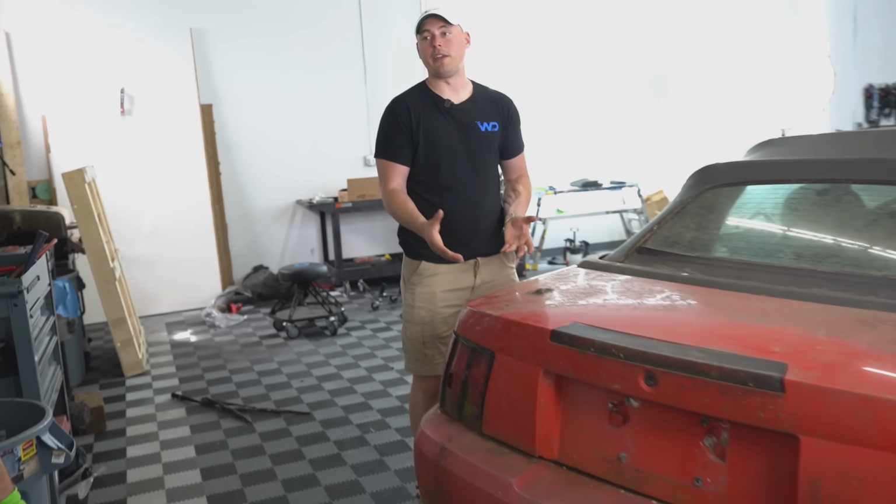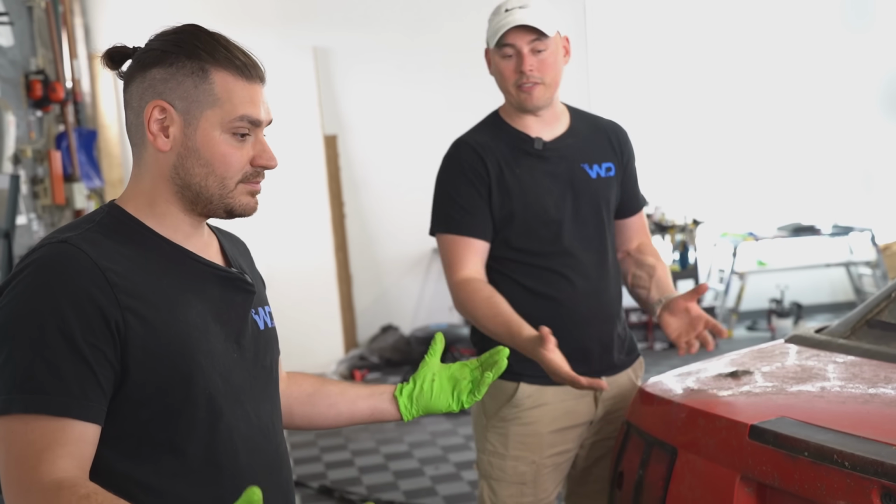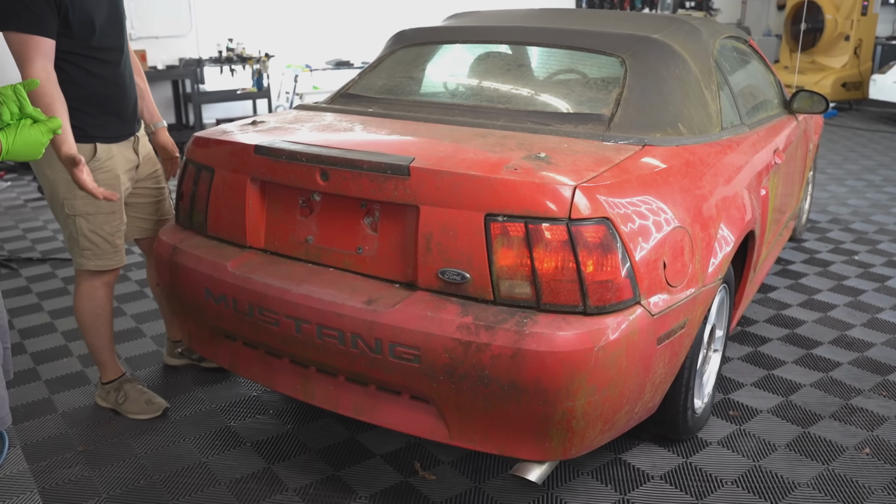If you figure that this is a base car, the styling cues look like the fastest cars that they made from that time period, the Cobra, or was the Terminator part of this era too? The Terminator, Cobra, the SVT, yeah.